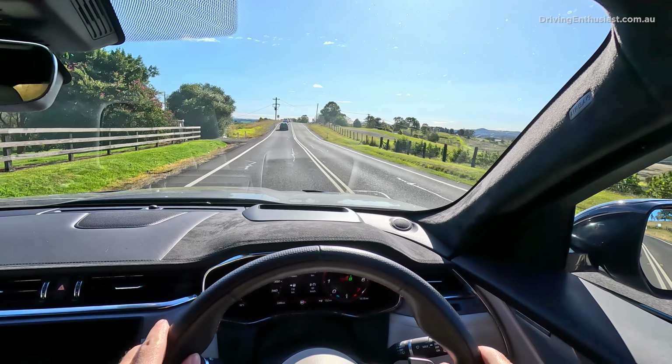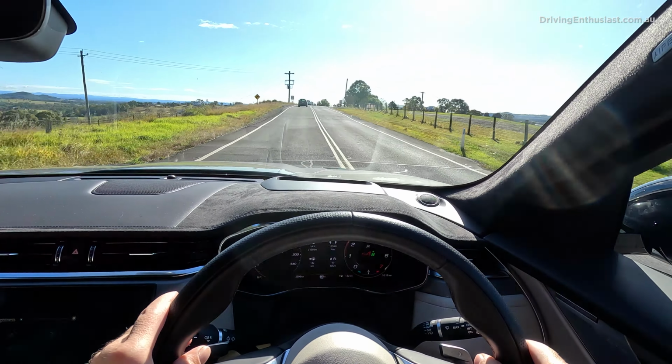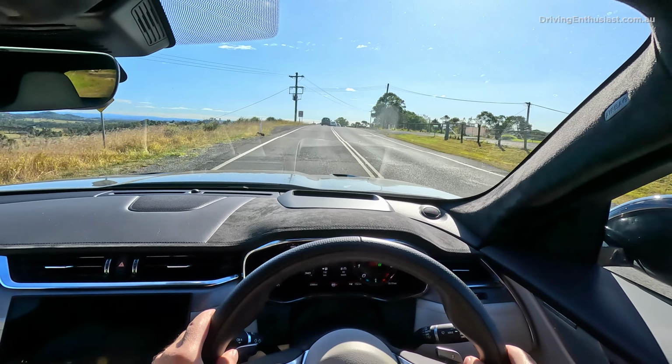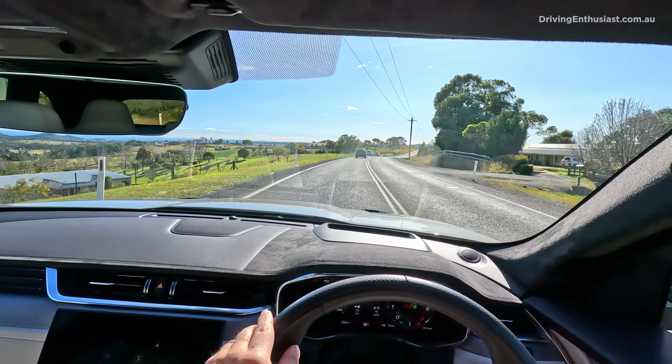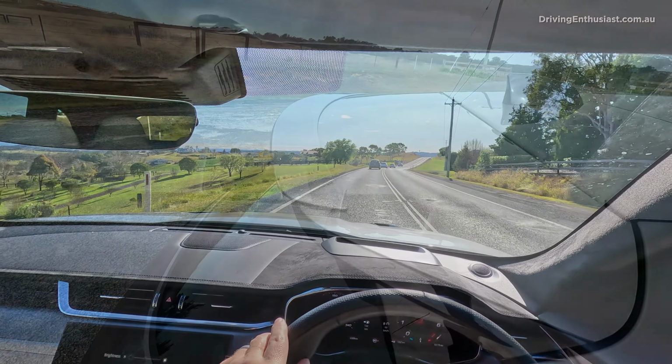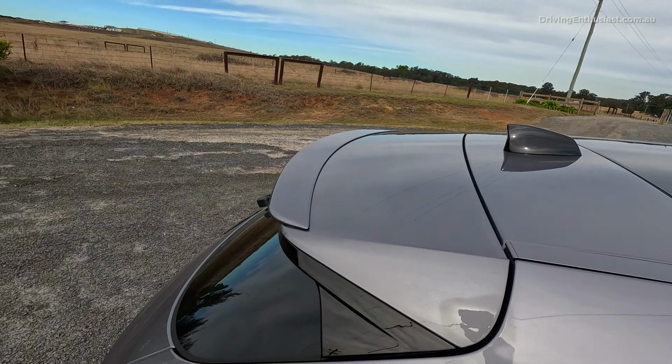In terms of fuel economy, I'm averaging 14.3 litres per 100 kilometres at the moment. That's over a distance of about 1,000 kilometres. It produces 405 kilowatts, so you can't really expect absolute economy. There's no hybrid assistance here either. It's just old school, raw, supercharged V8.